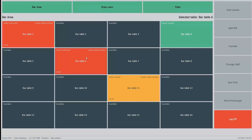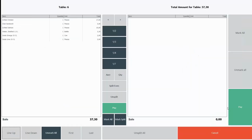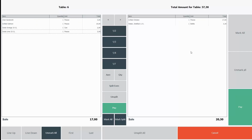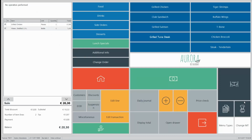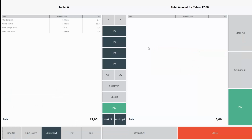Later on, you want to pay. So I go back into here, and they want to split the bill. So the first person was actually eating the grilled chicken and the water, and we just move it over to the right-hand side and say we want to pay for that piece. So we pay for that, and we get back into the split bill functionality. And you can, of course, say, okay, we were sharing this course, so I moved just half of it over. For example, if you're sharing a pizza or sharing a bottle of wine or something like that.